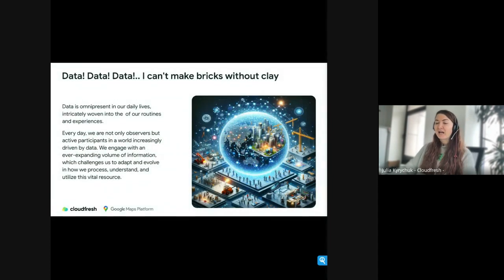In our daily life, everybody produces a huge amount of data every day. Consider a simple trip to the grocery store. Your shopping list is a collection of data, each item representing specific needs and preferences. The bus schedule you rely on, and just everything around us is data sets.